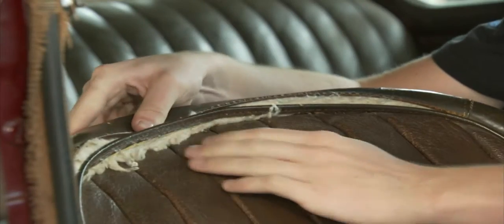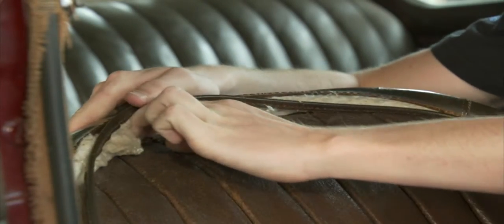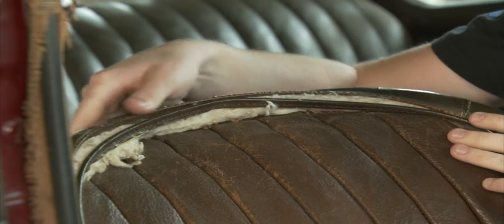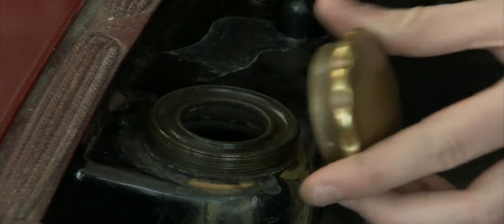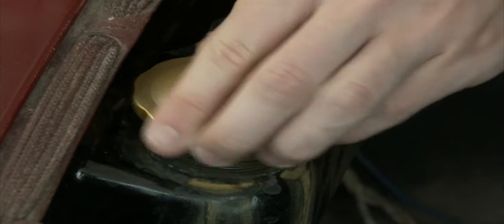There's a few members in the car club that have done the course and have been willing to teach me, so at some stage I would like to learn to reupholster the seats. One of the reasons Neil chose to work on the Morris 8 was that, although the car was built in 1948, it's still relatively easy to find spare parts.